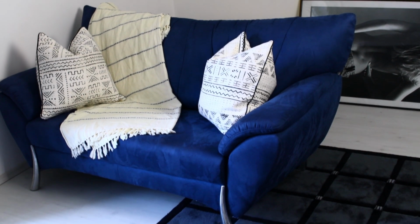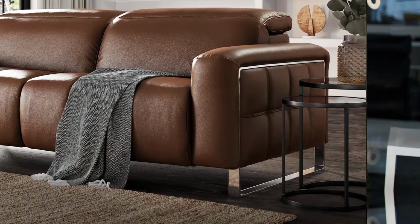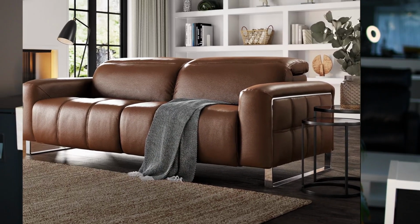And then metal. Metal is commonly used in minimalistic and modern spaces of late. So most of the chairs or the sofas that you will see will be made from metal or sometimes mixed with other materials to give it a unique look. Choose a frame that is really long lasting and is supportive of the sofa that you're buying.